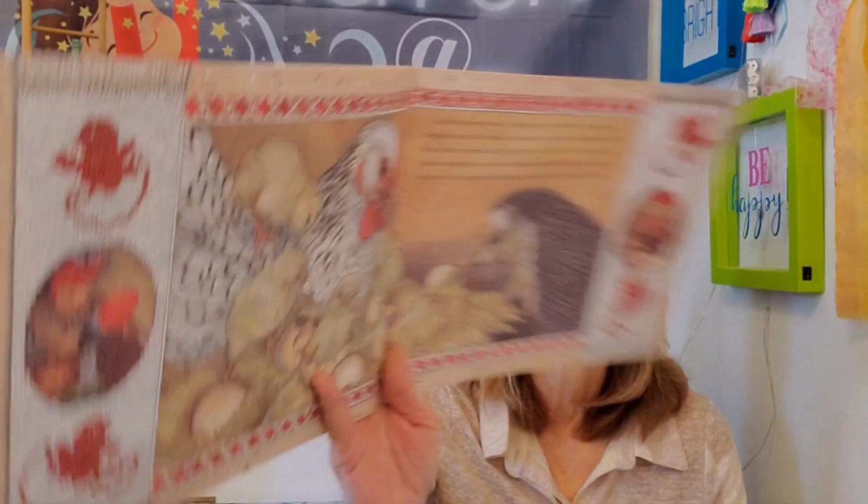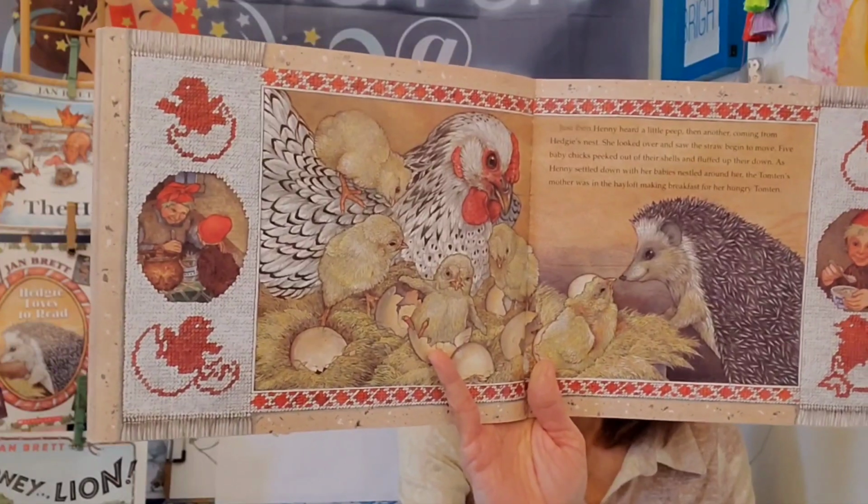Coming from Hedgie's nest, she looked over and saw the straw began to move. 5 baby chicks peeked out of their shells and fluffed up their down as Henny settled down with her babies nestled around her. The Tomten's mother was in the hayloft making breakfast for her hungry Tomten, as she did every morning, as good mothers do.